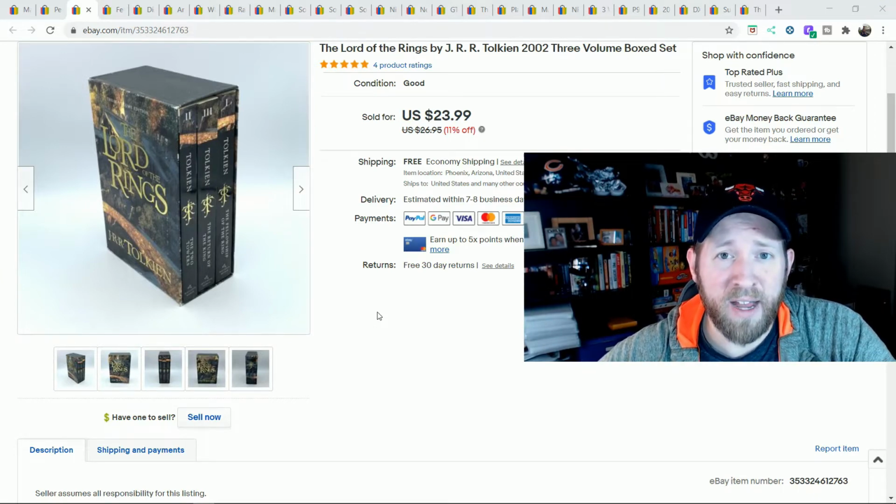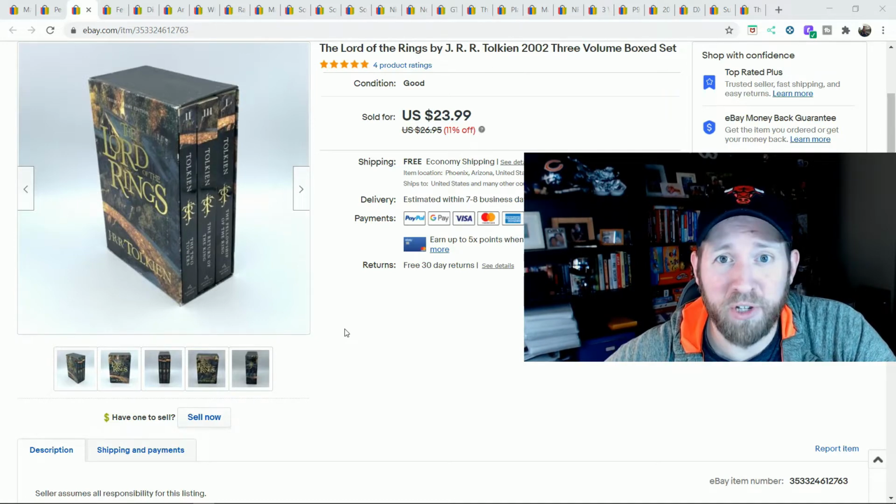A lot of times you can find them, you could get them for like $3, $4, $5, $6, and there could be some good ROI on there. And also, since they're books, they go media mail, so it's super cheap to ship even though they're heavy.